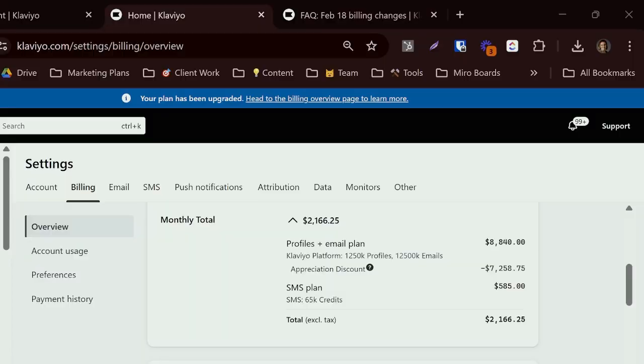So with the appreciation discount, they're currently getting 1.25 million profiles, which is just a ton, 12.5 million emails per month that they are allowed to send for the price of $2,000. So if they work really hard to reduce from 1.25 million profiles to, let's say, 800,000 profiles, of course they could do that. But this number isn't going to change, right? The list cleaning that we're going to be doing is to help you for when the appreciation discount disappears. But the appreciation discount is here, and it's giving you a ton of increased sends and profiles at a rate that you won't get anywhere else.